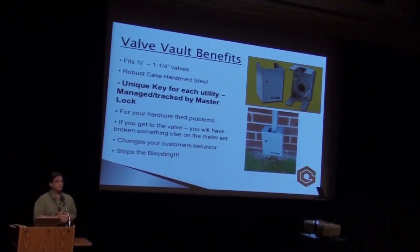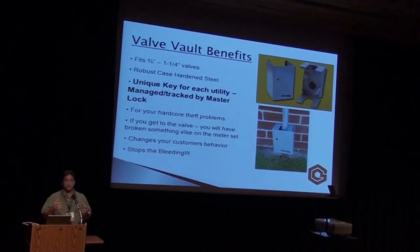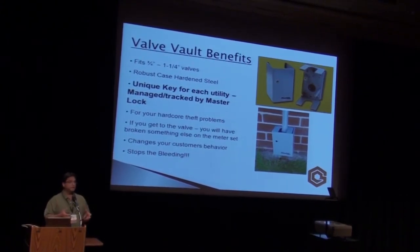But for those companies that do the extreme things such as dropping the meters when they have a theft issue, if you can't get to the vault, the valve to turn on the gas, you don't have to worry about them. You don't need to take the meter down. So it can save you a lot of costs on the back end too. If you don't have to take the meter off, bring it back into the meter shop, retest it, repaint it, all that stuff, it saves you all those costs as well. So it's a tough product.